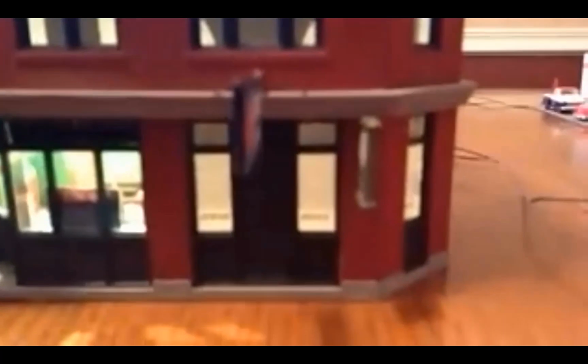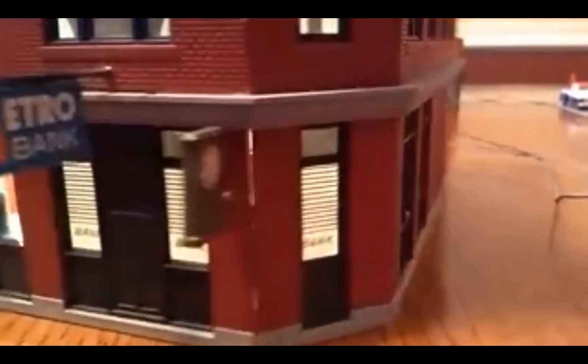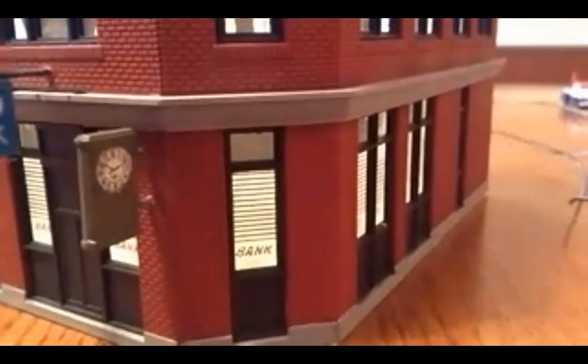Then you've got the Metro Bank. And again, the window treatments up here with the curtains and so forth came with the kit itself. And then the clock that's on the end of the bank building here has the same clock in the middle of it as the drugstore that I showed you a few minutes ago. It's just a little bit bigger than the one that was on the drugstore, but it's the same clock, so it's got the same time.